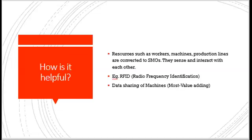One example is RFID, radio frequency identification. Many times in many companies, this RFID is used to take attendance. It is used for monitoring many aspects. It also helps with data sharing of machines which are actually working. For any manufacturing unit, the machines are the most value adding objects, and this helps us to monitor and share the data related to the machines, like how the machine is functioning, how long it has been functioning, what is its performance, and does it require maintenance, and all these various factors.